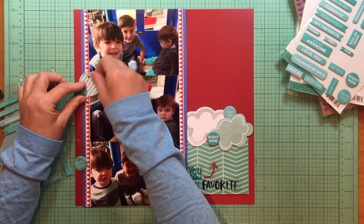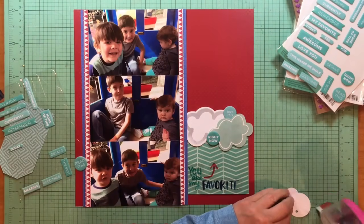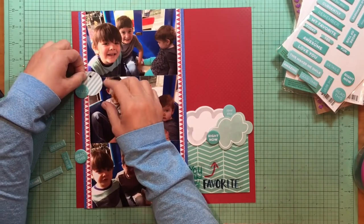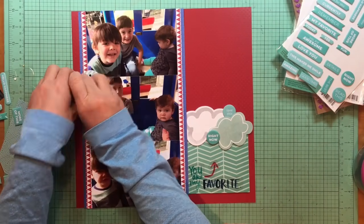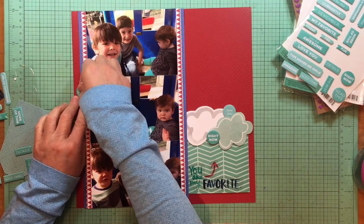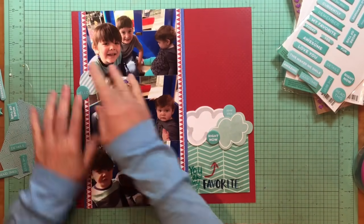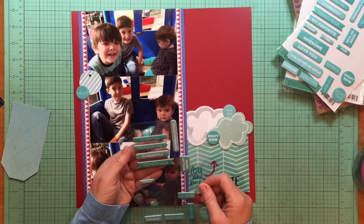So just kind of trying to get that right. And that's where I'll do a little bit of journaling. There's not much, it's more pictures of them. And I know that says You Are My Favorite, as I look at it, it kind of points up to the clouds, but I could have cut the arrow off, but I decided I like the pop of red in it. Make them work for you, right?